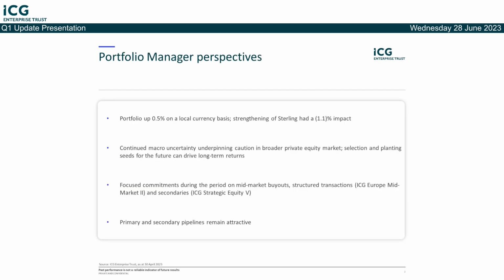We'd like just to cover our recent quarterly announcement. So yesterday, in advance of our annual general meeting, we announced our Q1 NAV. It showed portfolio growth of 0.5% in local currency terms, and that reflected a NAV per share of £18.76. Largely due to currency, and in particular the appreciation of sterling, the overall NAV fell by 1.1%.